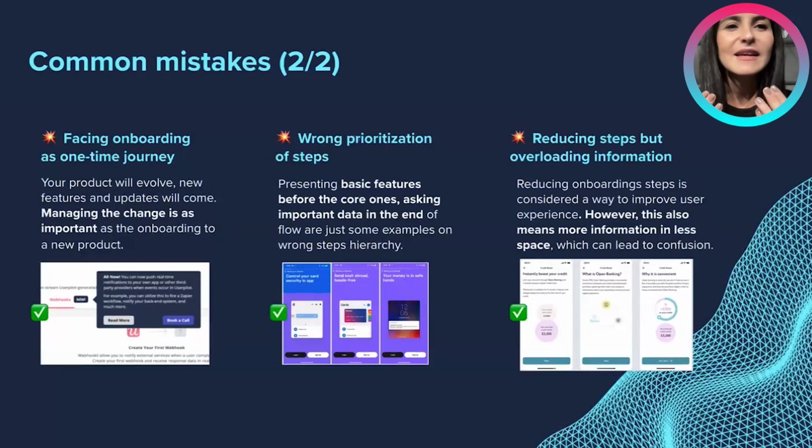So don't take the number of screens as the crucial thing to measure, because sometimes it's better to have 3 screens with the information organized, rather than one screen with everything there, where we can't guide the user's eyes to the thing that matters, right?